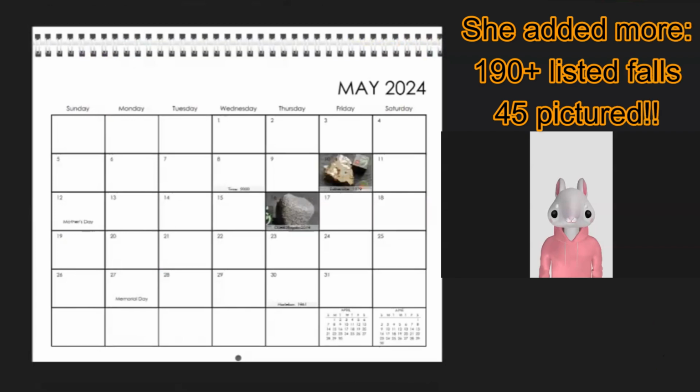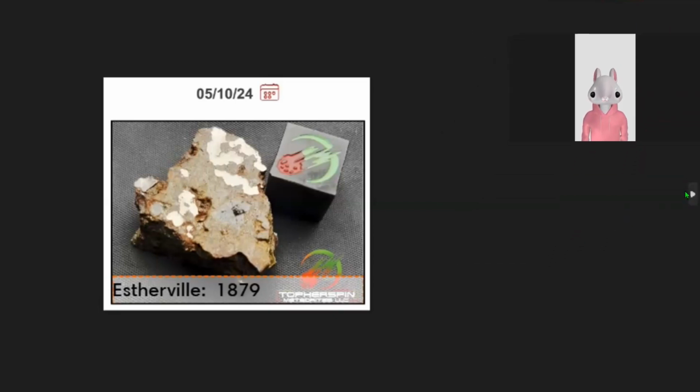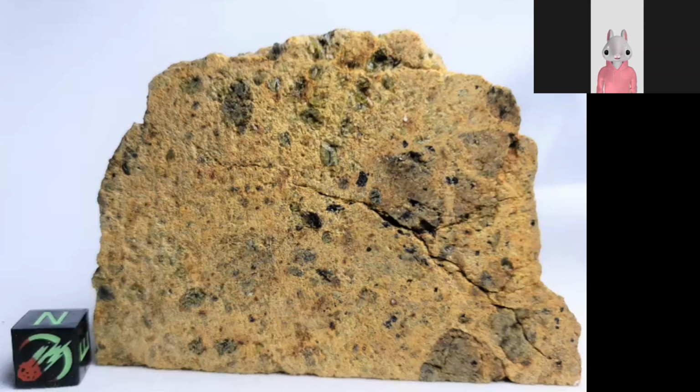I need to put a few more in there for May. I think I want to get at least 3 picture thumbnails. So I think I only have 2 months left to finish tonight. And then we have Estherville as the thumbnail. And now we have a bunch of pictures of NWA 12931. Topher doesn't have to show each and every single one of them, but we thought we'd share some pictures. So Topher, I'll let you control the flow of that.